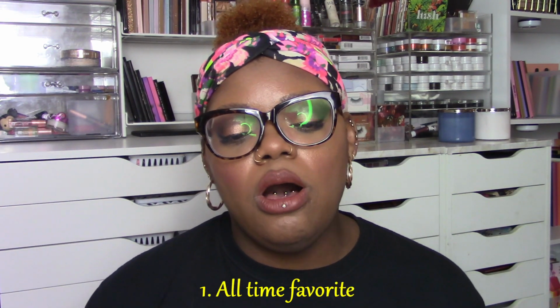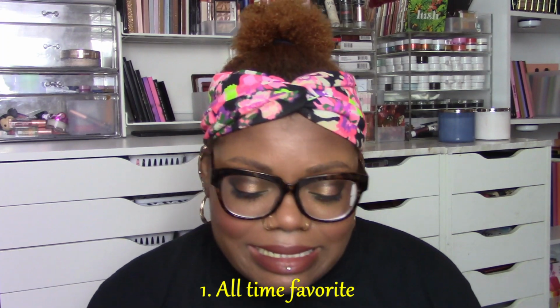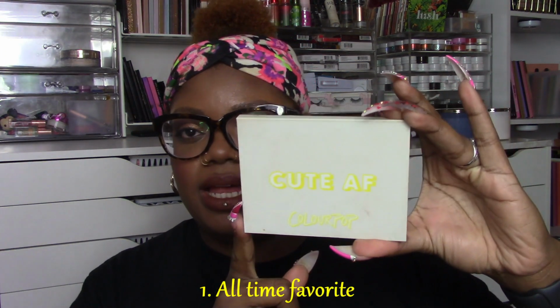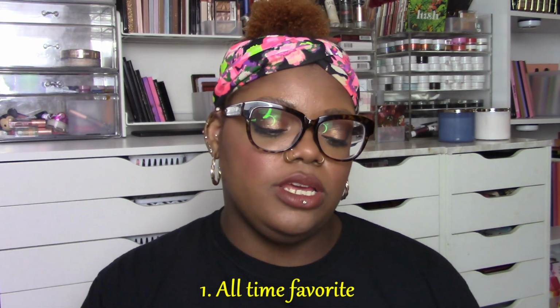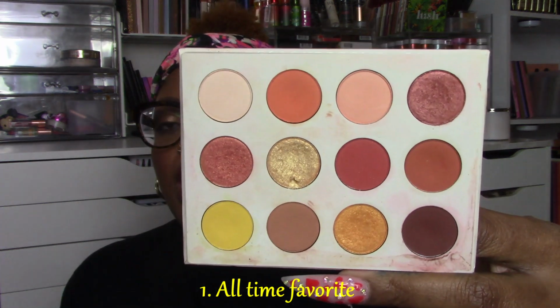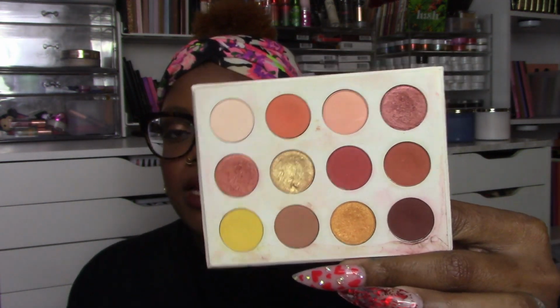All right, so all-time fave, I have two. And the first one is the ColourPop Yes Please palette. This palette really changed the game. This was ColourPop's first palette. They're a 12 pan, and this is like the perfect warm palette. It's absolutely wonderful, and I've raved about it. It's been in favorites, it's been in challenges, it's been in tags, it's been in so many different types of videos. I really love this palette, and if ColourPop brought it back, I'm purchasing probably 1 to 2 of them.